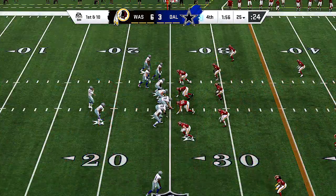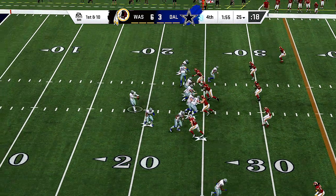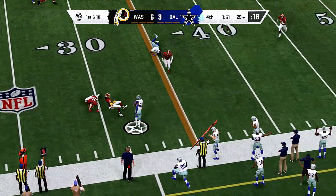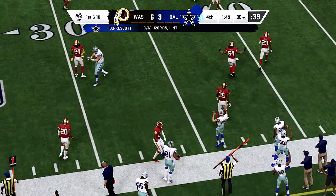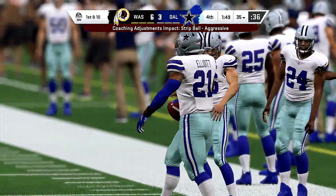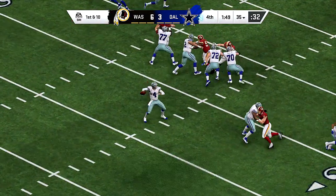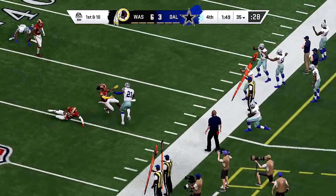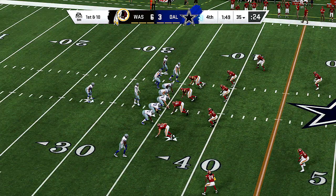Last year, Dak Prescott had 3 fourth-quarter comebacks, and he's in search of another one right now. Prescott. And that's Elliott, complete. Give him 10 there, good enough for a Cowboy first down. That's what they need right now. Get the first down, get out of bounds, stop the clock. Just playing smart football, understanding the situation, making the plays necessary, and making sure that clock stops at every opportunity.